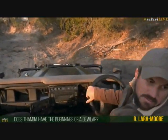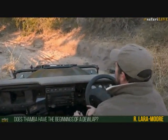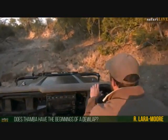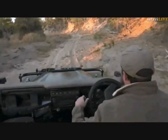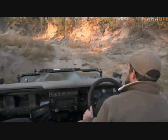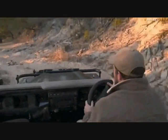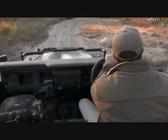Laura Moore, you're wondering if Thamba has the beginnings of a dewlap. Now apparently he's come back down with Mulawati. No, not really. There's a thickening of the neck, just because he's bulking up and he's becoming a bigger male, but actually there's no real dewlap just yet. It'll be interesting though to see how his dewlap works and whether or not he does get a really big dewlap like Tingana. So I think everybody was going around until our little boy jumped up into the tree.